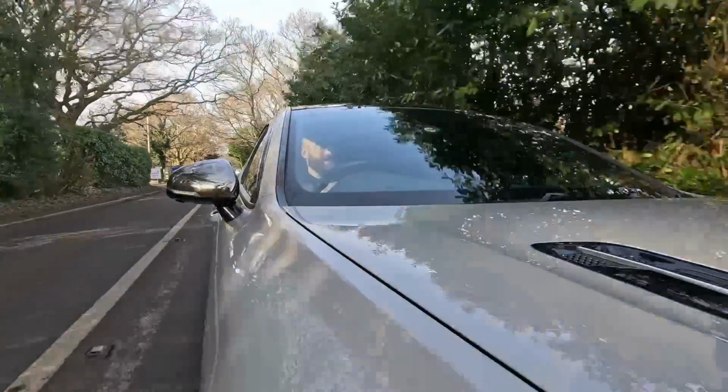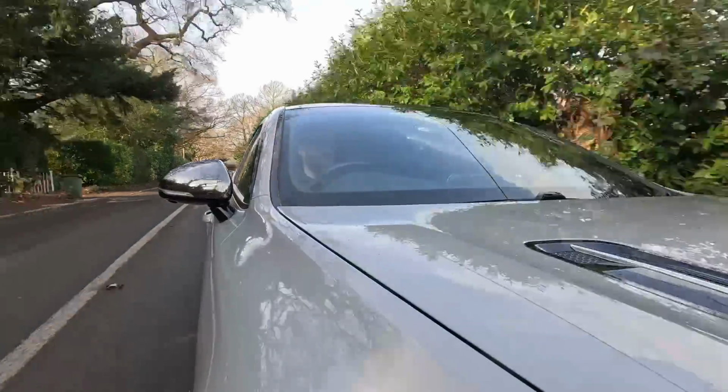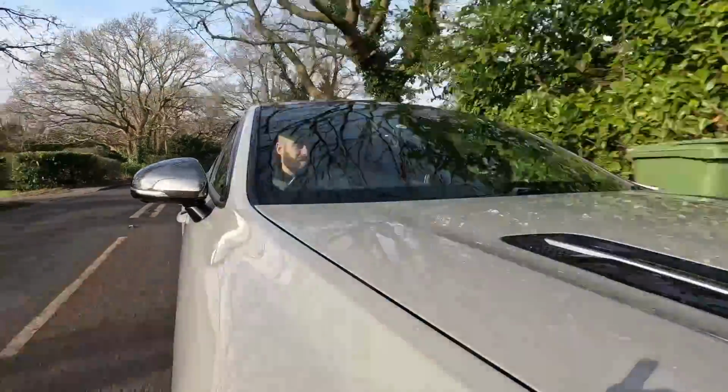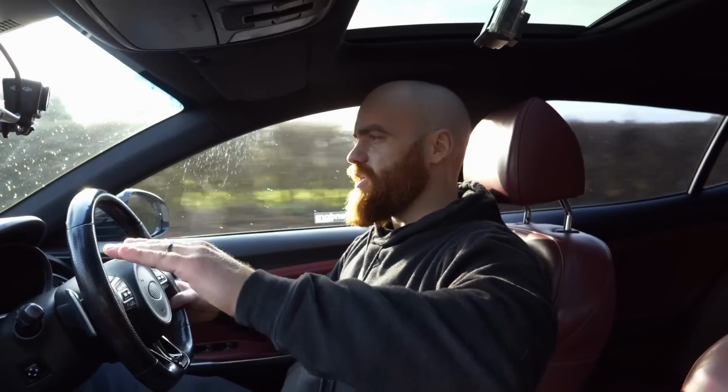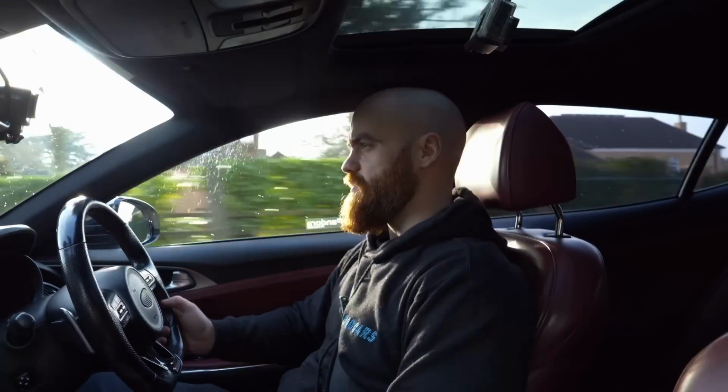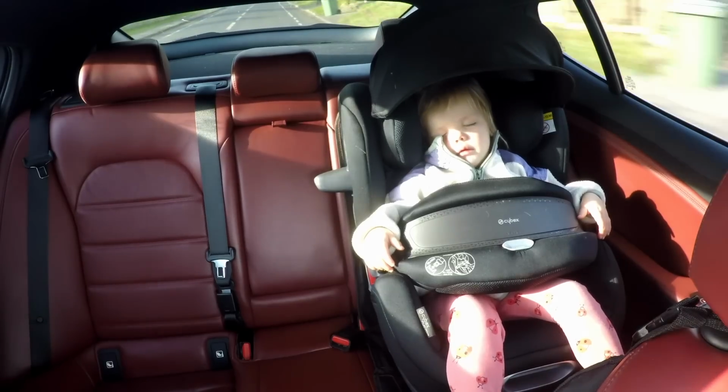The overall ride and damping reminds me of a muscle car. It's very similar to how Mustangs are. There's a bit of spring there, a bit of travel to iron out the creases, but then just an overall firmness that you can feel. But it's certainly refined enough that my little pickle is fast asleep in the back. So if you're worried about it being too firm for the family, there's your evidence. Okay, but how much is one going to cost you, both to buy and to run?